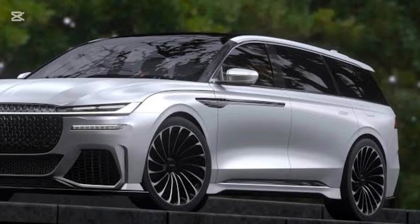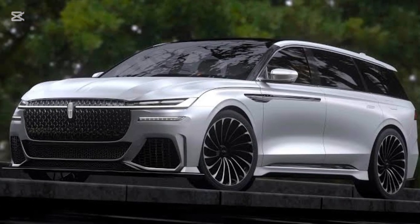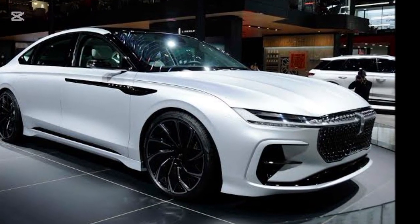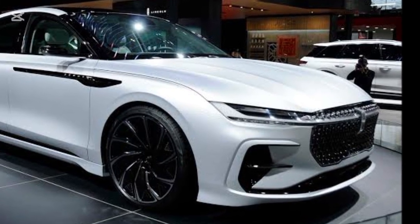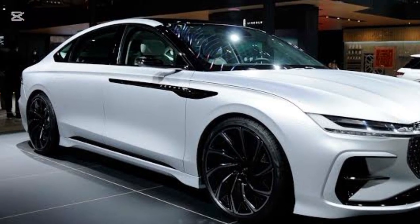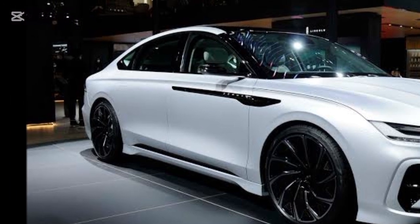Today, let's talk about a 2025 Zephyr, a name that's redefining what luxury performance really means. The Zephyr 2025 blends futuristic design with smart engineering to create a car that feels ahead of its time. Its sleek aerodynamic body features flowing lines, a sculpted front grille, and signature LED lighting that gives it a distinctive and powerful presence on the road.